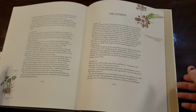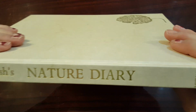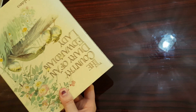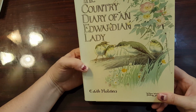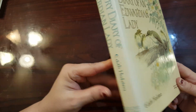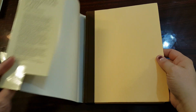I didn't go through every page, but I went through quite a few of them. And this is Genet Marshes Nature Diary, and I believe it was 1979. And the next book I got was this one. And all the packages are real great on this. This is The Country Diary of an Edwardian Lady by Edith Holden. This is a repurchase. I believe this is a repurchase.